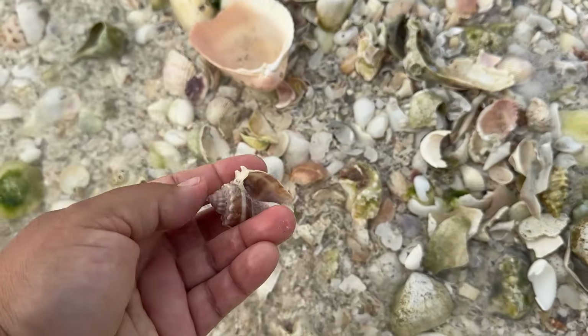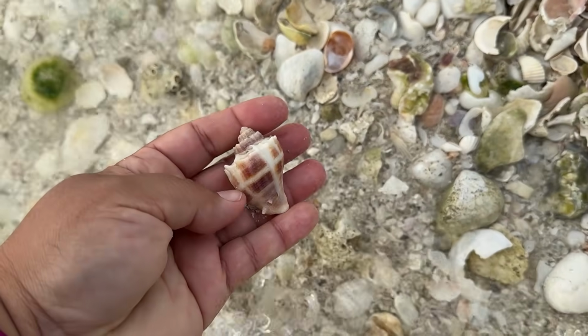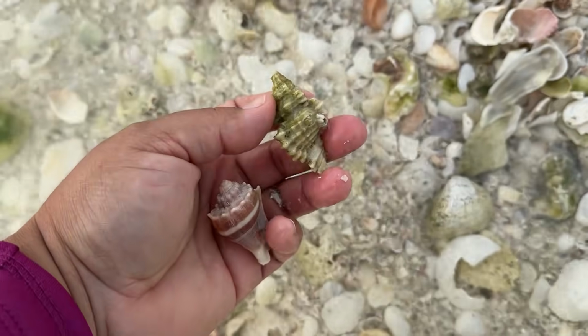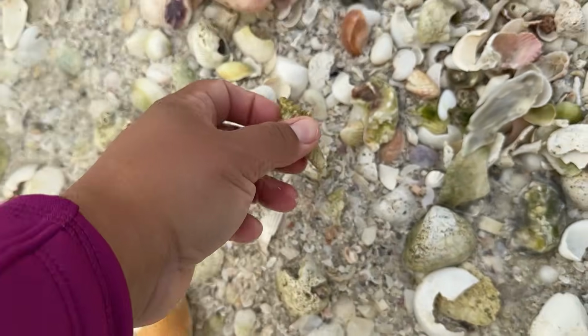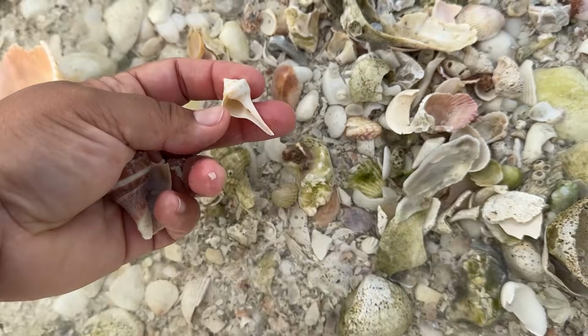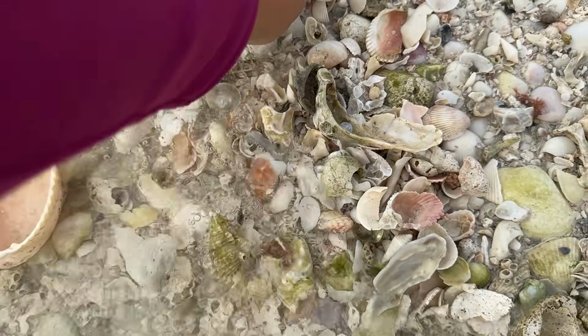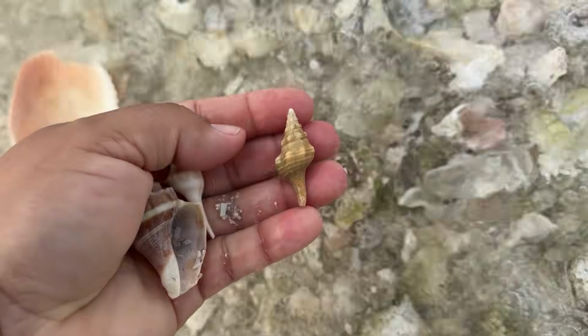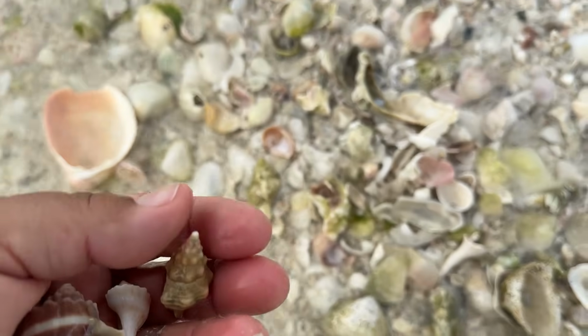Here's a crown conch, also known as a king's crown. I like that, king's crown. And here's the lace murex, but we'll leave that one. Let's see. Ooh, another lightning whelk. That's a cutie. Yay! And another little juvenile horse conch. Awesome.